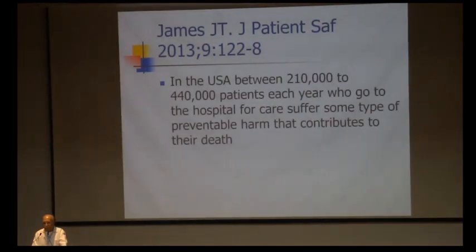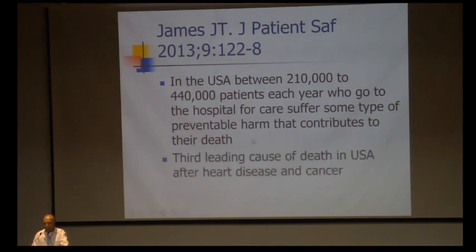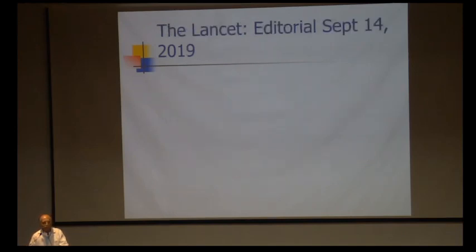Between 200,000 to 400,000 patients each year who go to hospital for care suffer some type of preventable harm that contributes to their death. It is the third leading cause of death in the USA after heart disease and cancer. Remember that we are talking of preventable harm. These deaths are all preventable. In one of the lectures in this auditorium, I heard that about 25,000 patients require a liver transplant every year, and we are able to perform only 5,000, denying treatment to 20,000 patients who die. Now look at the 20,000 figure and these 440,000 patients, which can be prevented without causing any harm to the patient and providing an absolutely normal life.